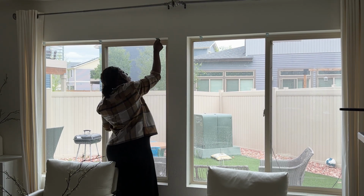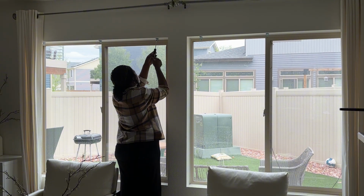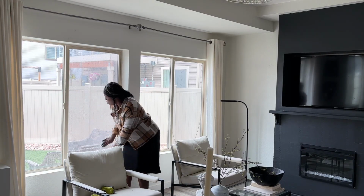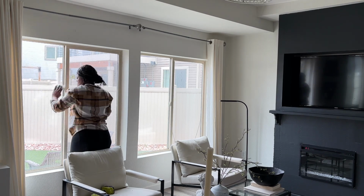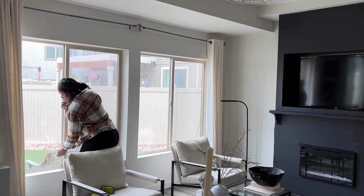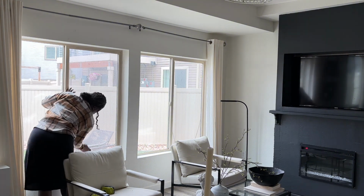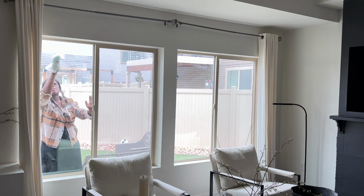And I'm a one-woman show, guys. I love cleaning my house by myself. Sometimes hubby helps me, but I prefer to do things alone. And since we transitioned from having so much stuff to minimalism, it has helped me keep my house clean without doing too much. And I was thinking, what should I do to maintain that? And removing the blinds definitely helped.